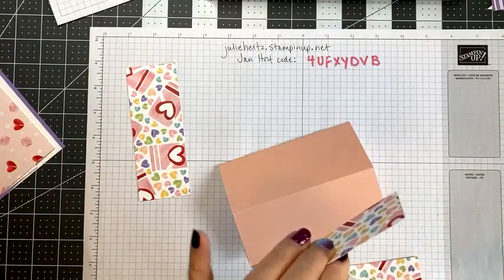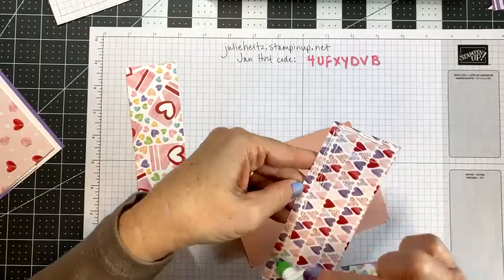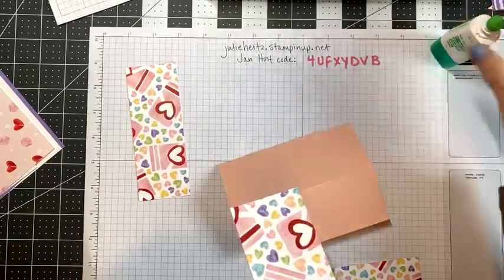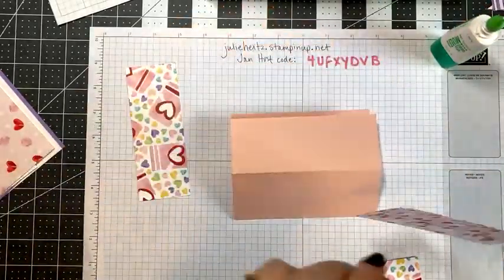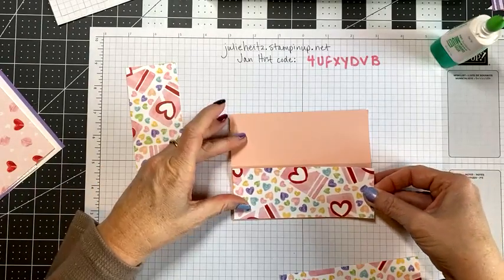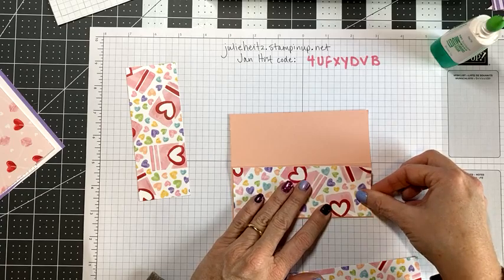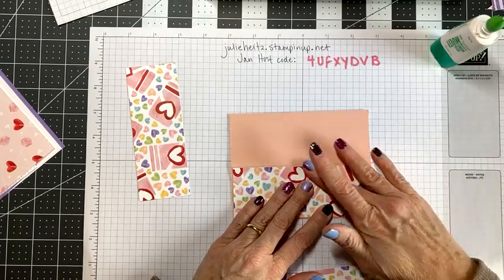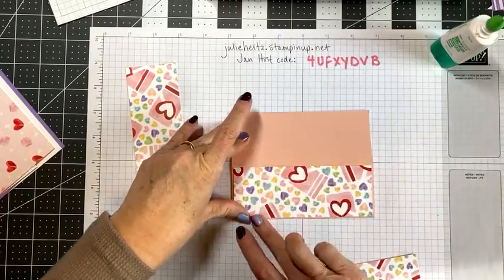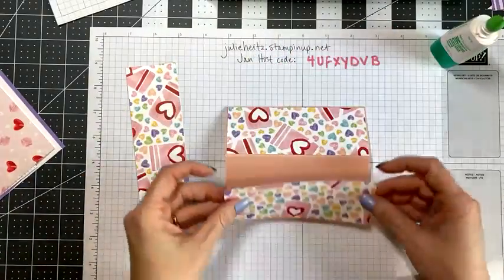I might have overdone it just a little bit adding layers of designer series paper. I'll let you be the judge of that. But I just thought it needed it. There was too many plain areas. So I gave it some more paper, just to make it look finished. And what you're going to do is glue that, and you want a nice even border. And it's going to just be like a peekaboo border all the way around. And then I'm going to turn it, and I'm going to glue this one down.